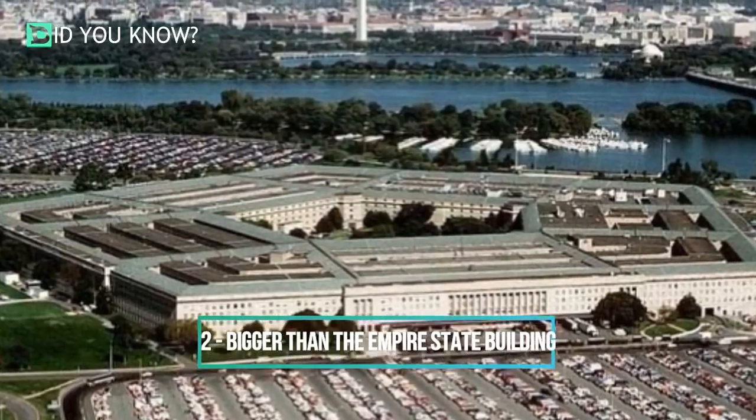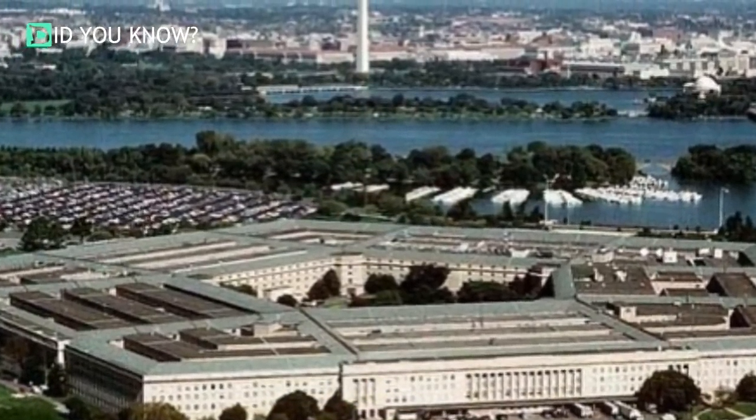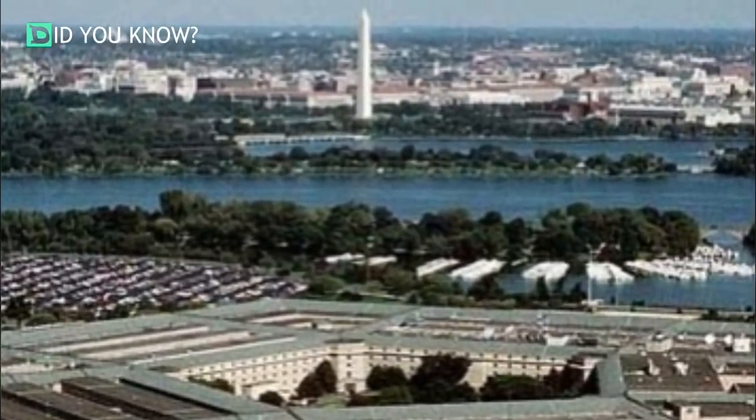Bigger than the Empire State Building. With 5,100,000 square feet of office space, the Pentagon has twice as much office space as the Empire State Building in New York.